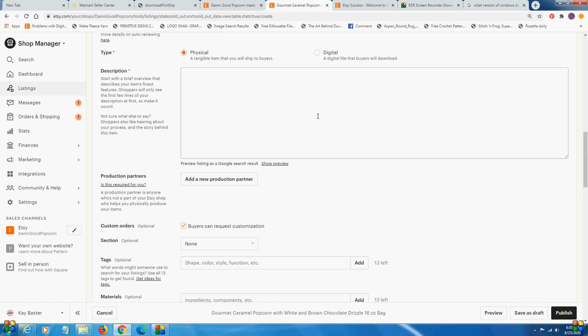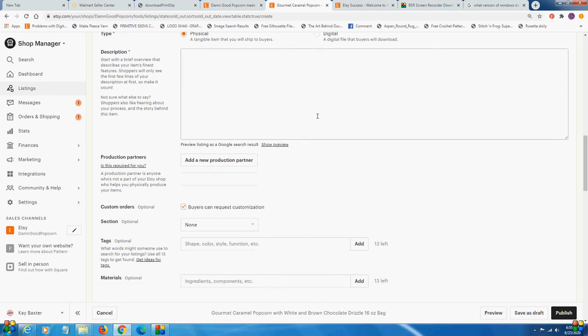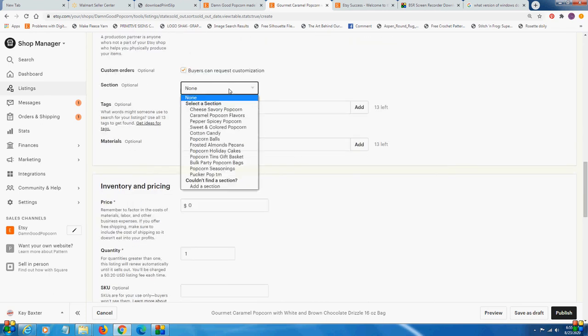And you need to sell it. Don't just put, here's a bag of popcorn. You need to convince people to buy what you're selling. Now I go down to sections. So I would pick what section I'm going to put this in.